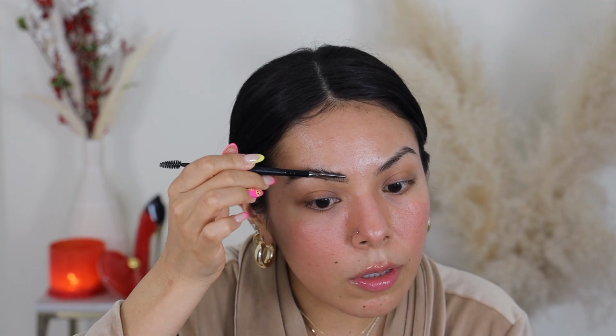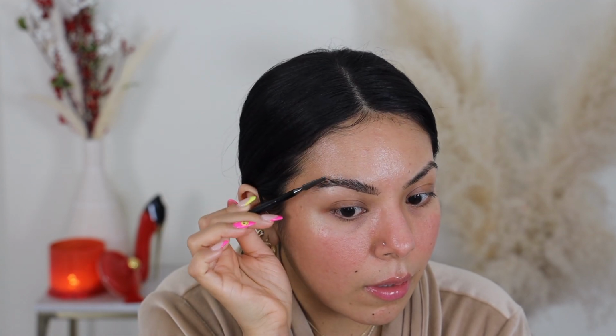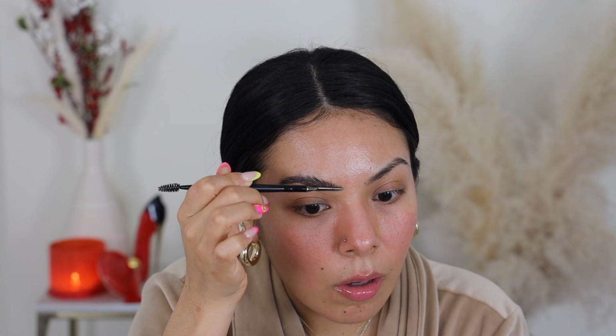But then I'm going to take the other side. This side really makes a difference to the brows because this literally just sets them in place so that they can really stay all day.